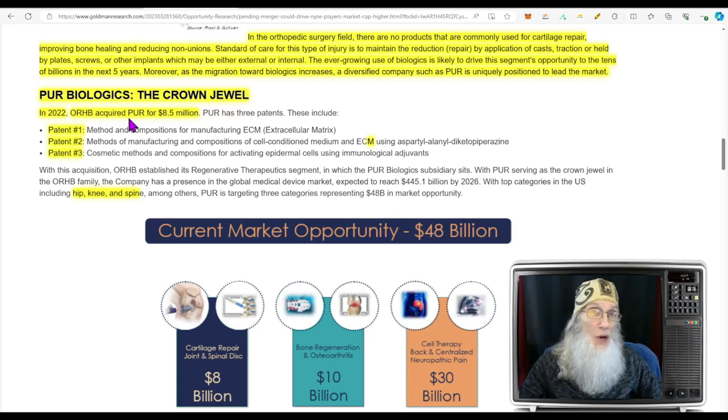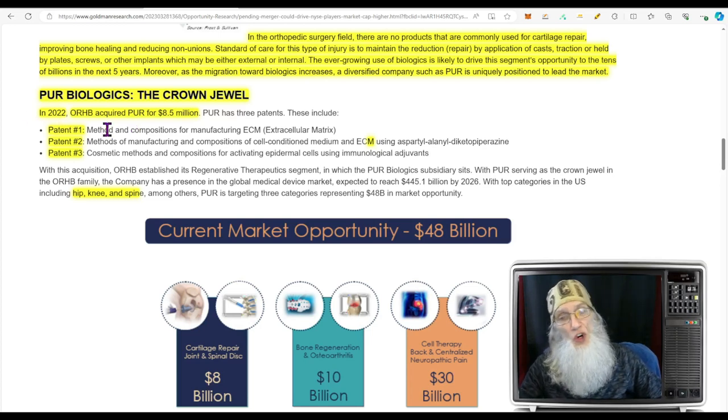And they are relying on them so much that this market is growing incredibly fast. They predict it is going to be worth tens of billions of dollars in the next 5 years. And this company is going to be a part of that because of an acquisition they made back in 2022 of Pure. They got this for $8.5 million. And what they got were three very important patents, which has made all of this possible.